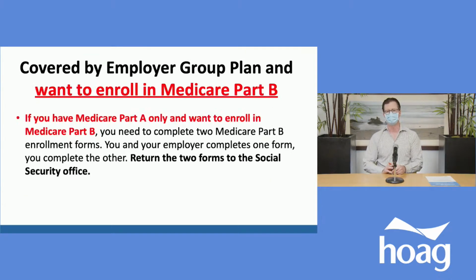The next slide here: if you have Medicare Part A only and want to enroll into Part B of Medicare, there are 2 forms that need to be filled out. One you fill out, one you and your employer fill out, and you submit those to Social Security, and they enroll you into Part B of Medicare when such time is necessary.